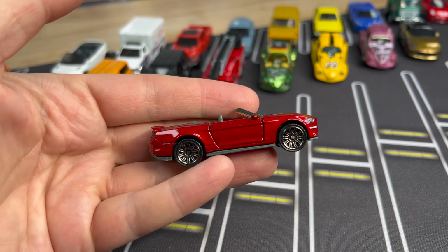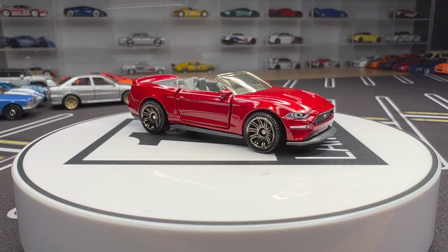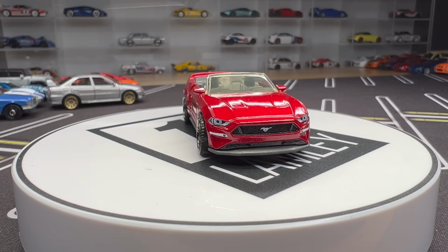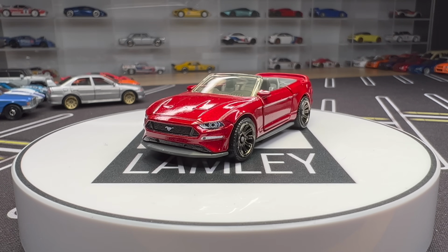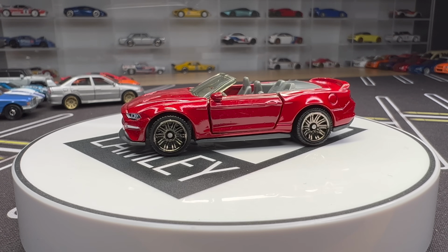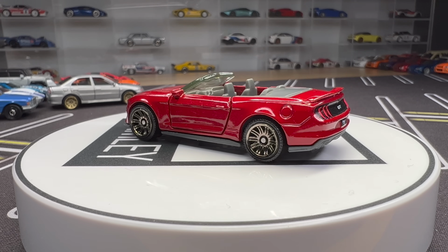All right. We've seen a few Ford Mustangs. It gave us another convertible. We have a convertible in the basic range of the more modern Mustangs, or the more current Mustangs, better word. This one is a convertible with opening doors. You'll see a lot of these convertibles. I think they're really easy to do with those opening doors, and so that was one I wasn't surprised to see.